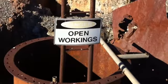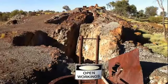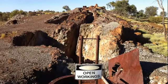Now, there's a long history of mining out at Jervois. It was discovered in 1928, and it was mined in the 30s, the 50s, the 60s, and once again in the 80s. What they did was they really ratted out the small, high-grade zones, 5 to 10% oxide copper. This was carted to Mount Isa and used as a flux in the smelter. And they've only mined to about 5 or 10 metres deep.